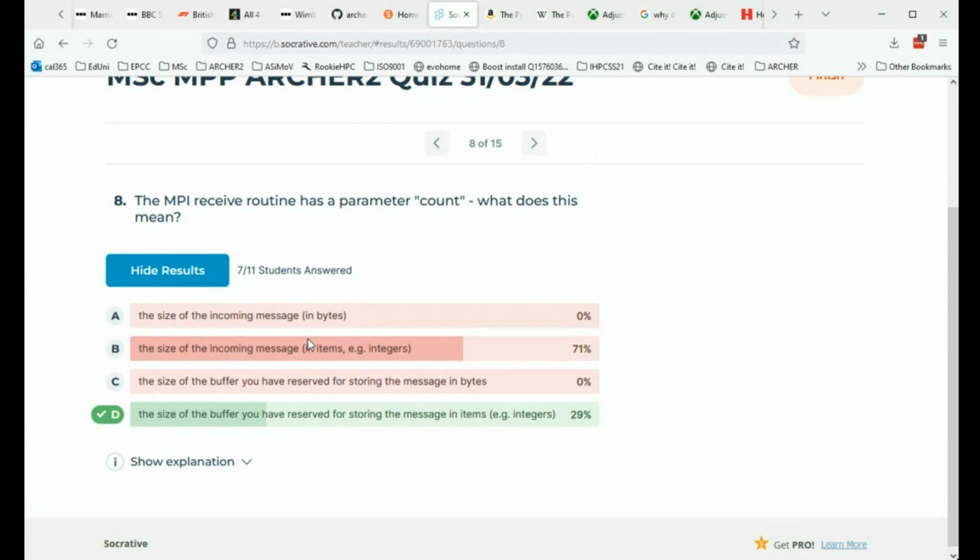Technically, when you issue a receive, what you're saying to MPI is, I would like to receive a message, and by the way, I have enough space for a message of length 10. That might be the size of the incoming message, but it's not necessarily the size of the incoming message. Technically, it's the size of the buffer you have allocated to receive the message, which may or may not be the same.